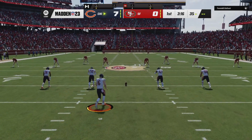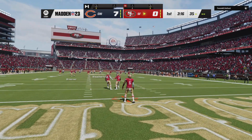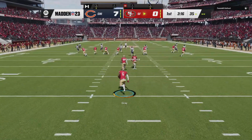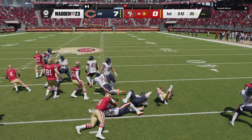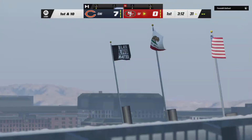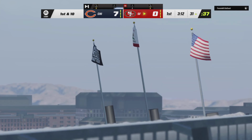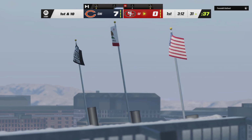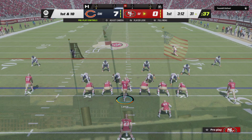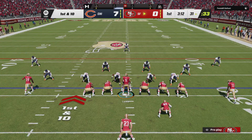Out is the kickoff unit as they run up and send this one away. This fielded right at the goal line. And they'll start this drive just across the 30. Pretty nice work on the return. Lance and the 49ers now. First and 10 at the 31-yard line.